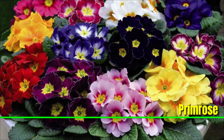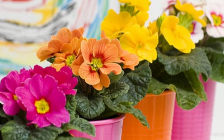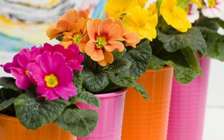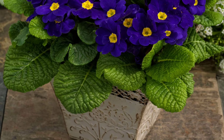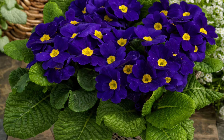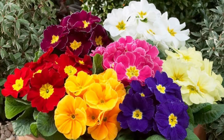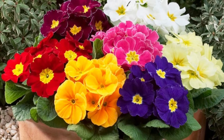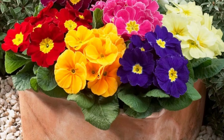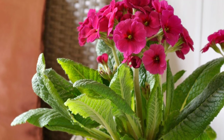Primrose, Primula vulgaris. Primrose is an excellent indoor plant for winter, offering vibrant, colorful blooms. It prefers bright, indirect light and cooler temperatures, ideally between 50 to 65 degrees Fahrenheit. Water the plant when the top inch of soil feels dry, keeping the soil consistently moist but not soggy. Primroses thrive in higher humidity, so misting or placing them on a humidity tray is beneficial.